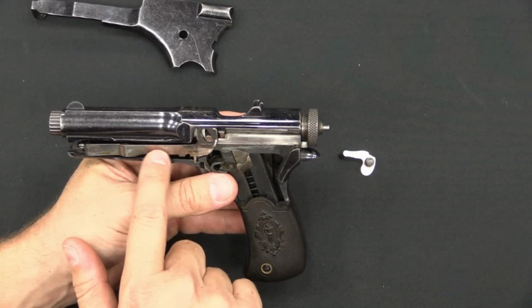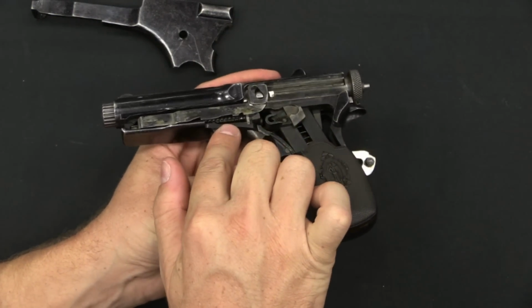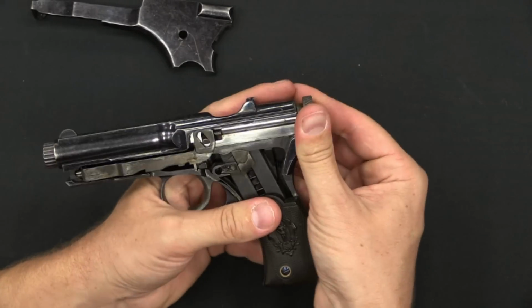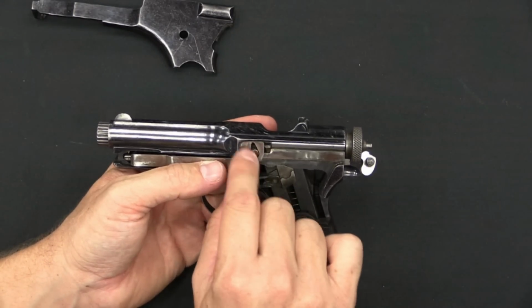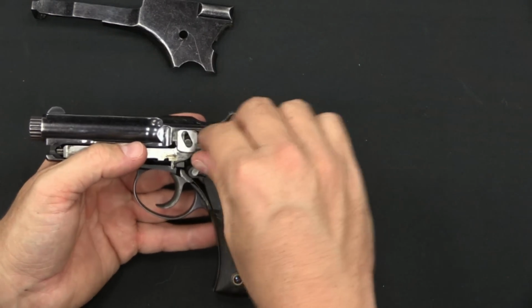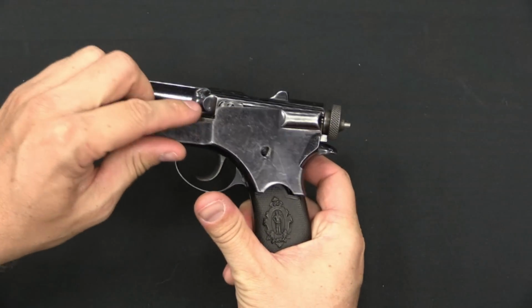The recoil spring for the bolt is actually located down here. You can just see it right in there. And then it has this rod that connects it to the bolt. So this lug rides inside this cutout. The easiest way to see this in action is for me to put the side plate back on.